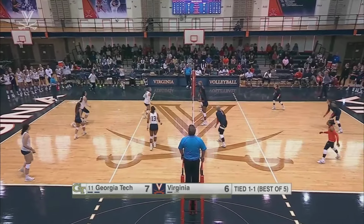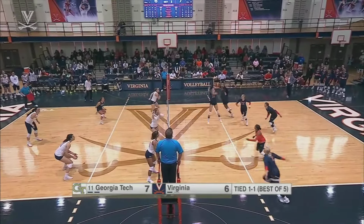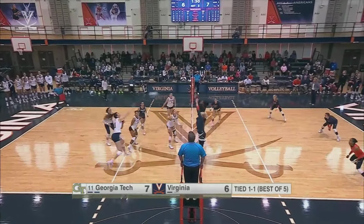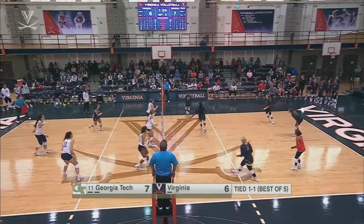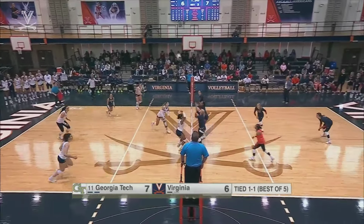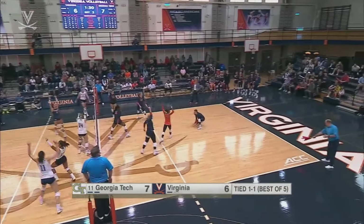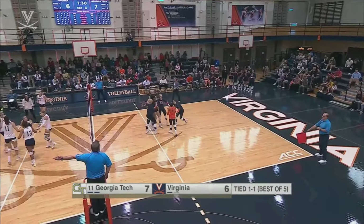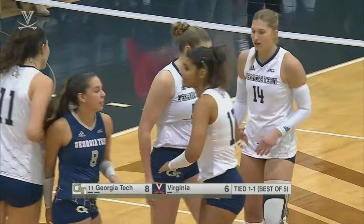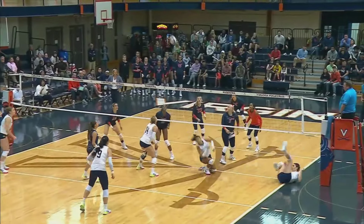A curling serve there. Tipped up in the air by Jan for Virginia. Near side swing by Borum. She pokes it over. What a dig by Mori. Borum again. Roll shot deflected. Here's a joust at the net. Borum pokes it up. Georgia Tech gets it to go. What a swing. Bianca Bertolino with the response. And Georgia Tech stole the point away. It's an 8-6 score in set number 3.